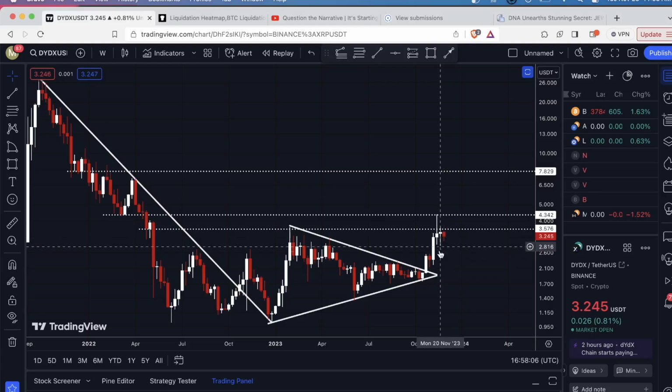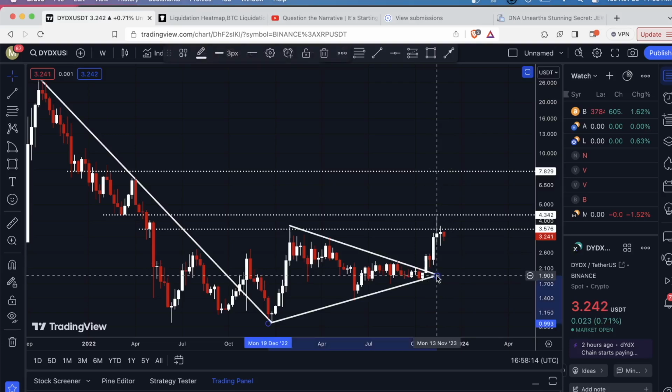But yeah, for this pullback, I just mentioned the 618 right around here would be an amazing time to re-enter if we do pull back to that. Again, no guarantee we do because a lot of the times if the coins are very bullish, the 382 retracement is all they're going to get to.